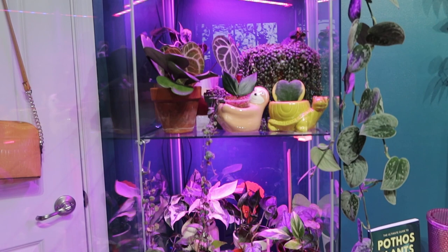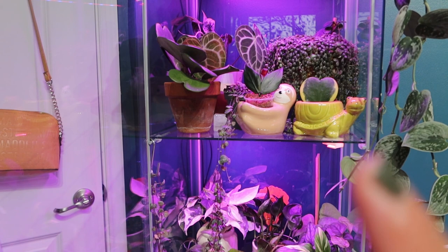This holds half of my plant collection in this room, and I haven't done the count yet, but I won't be surprised if I have more plants in this cabinet than I have all over my room. And those are the plants in my bedroom, slash the updated bedroom tour.